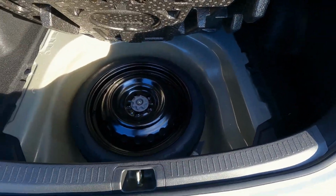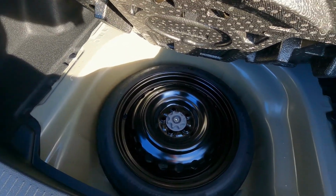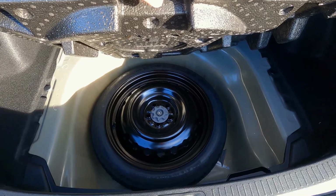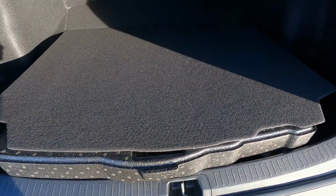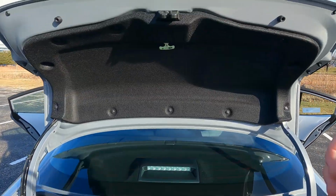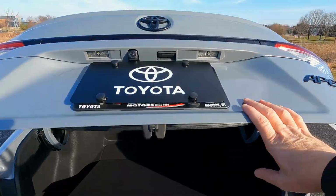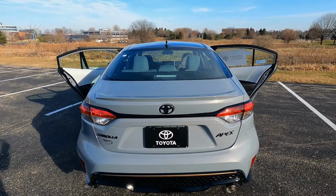Underneath here is the temporary spare tire. Look how much space is in there. You're going to be able to throw your emergency road equipment in there, snow shovel, maybe some sand or salt, emergency first aid kit and such. Plenty of room for all of that. And then of course the trunk does not close by itself. You got to close it just like so.